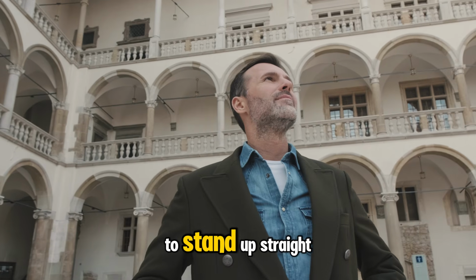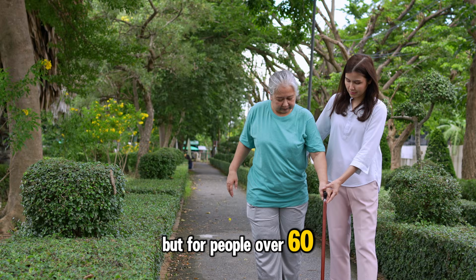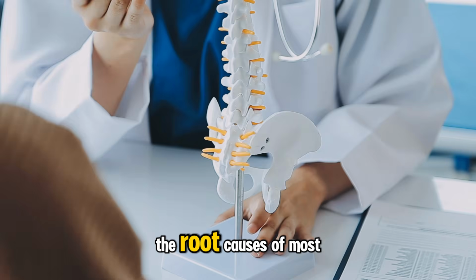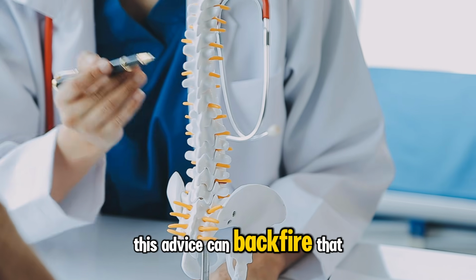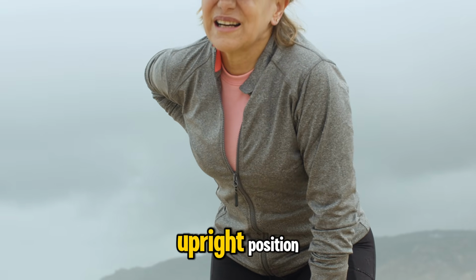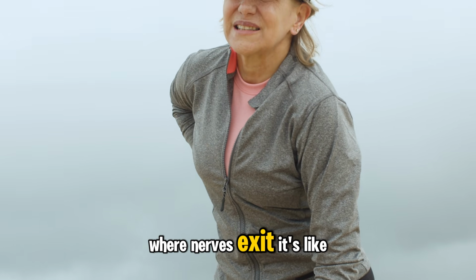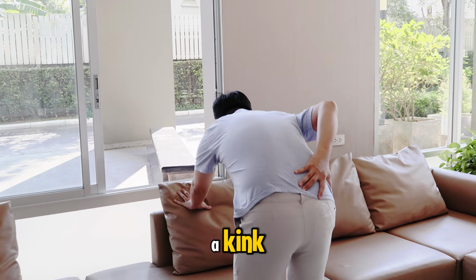Mistake number 1, forcing perfect posture. All our lives, we've been told for decades to stand up straight and keep a neutral spine. But for people over 60 dealing with spinal stenosis or degenerative disc disease, the root causes of most age-related sciatica, this advice can backfire. That arched, upright position actually narrows the space in your spine where nerves exit. It's like squeezing the hose tighter when you're already dealing with a kink.